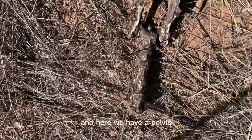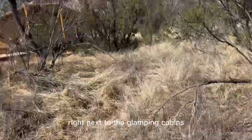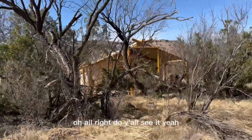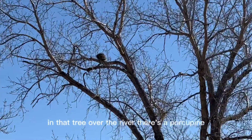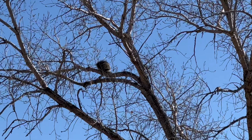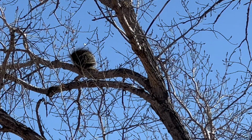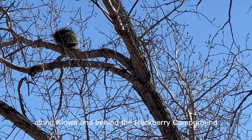And here we have a pelvis. Yeah, and nice a spine right next to the glamping cabins. Classic Palo Duro. All right, do y'all see it? Yeah. In that tree over the river, there's a porcupine. They like hanging out on these trees along Kiowa and behind the Hackberry campground.